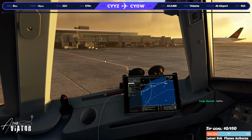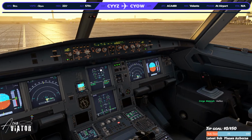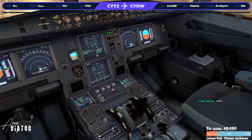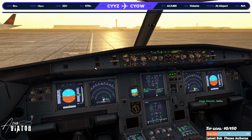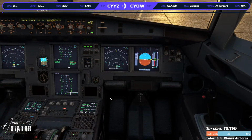All right, not sure that Air Canada is with us, but he's also going to Ottawa. So we're going to try to get out of his way really quickly. Starting engine number 2. And as you see on the right hand side here, we have all this traffic.